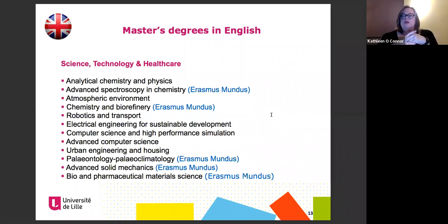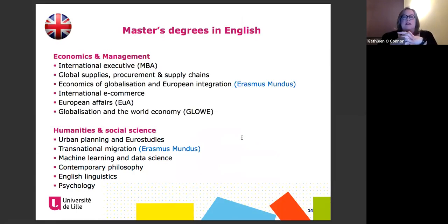About 2/3 of the students who are in an Erasmus Mundus degree can apply for very generous scholarship funding to be able to live on while they do the degree. So you can see these are the 6 that we have in the sciences and technology. Then we have another in globalization and European integration, and then one in transnational migration, alongside these other degrees that are taught in English. So you have quite a few possibilities in all different domains if you're interested in studying at the University of Lille and you don't feel like your French is quite up to scratch.